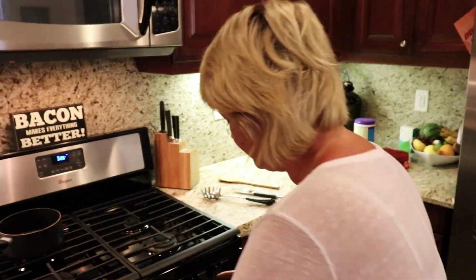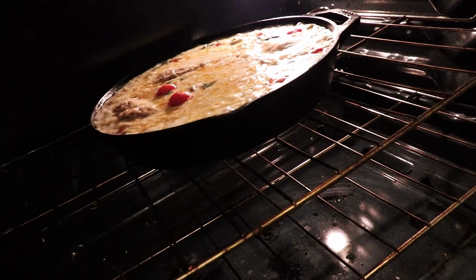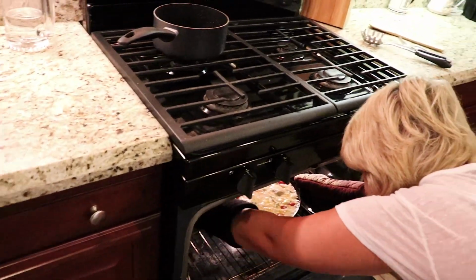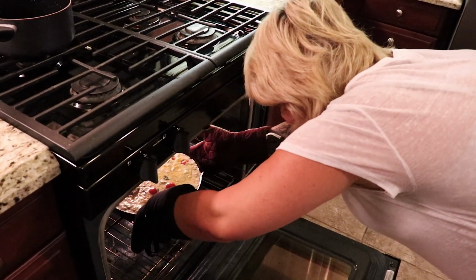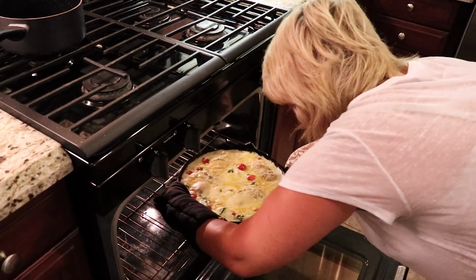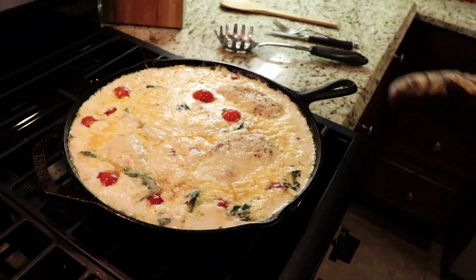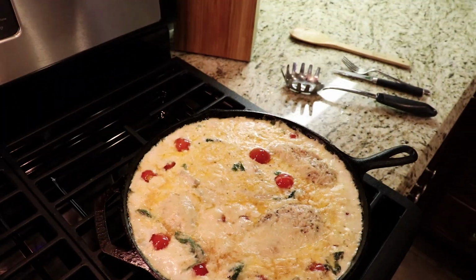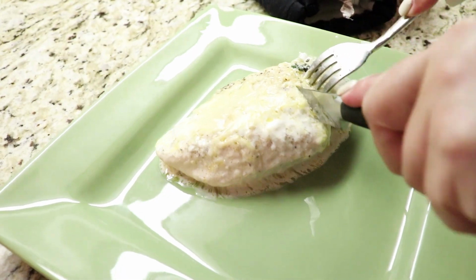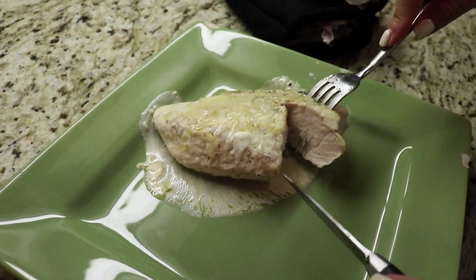Okay, are you ready? I'm ready. Look at this. Woo, it's hot! It smells fantastic. I think it's gonna be good. Do you need assistance, babe? Holy moly, I need like a forklift to get this thing out. Right, so we gotta test it and make sure the chicken's done. The thickest part. Looks pretty done to me.